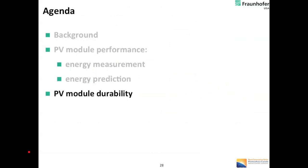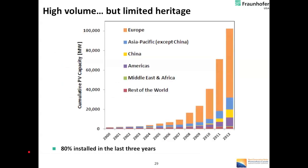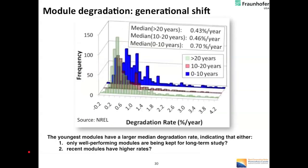An even bigger lever for making and losing money is the durability of the module. So again, I'll go back to this chart for a moment. The great news about such a rapid rise in module deployment is offset a little bit by the fact that so much of the module manufacturing is new. And so from a durability standpoint, that's a scary fact. This is backed up by a fair amount of work that's been done. This has largely been done by the National Renewable Energy Lab out of Golden, Colorado. They've looked at modules over the years and found some rather unsettling changes going on.